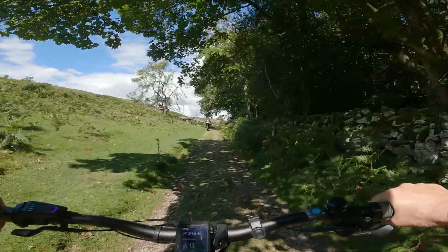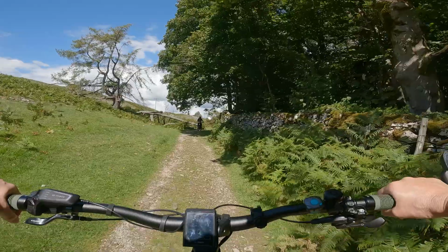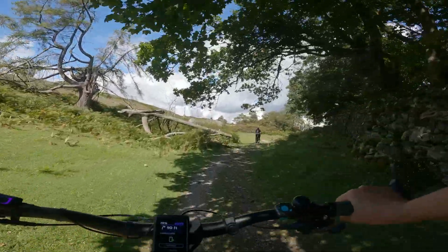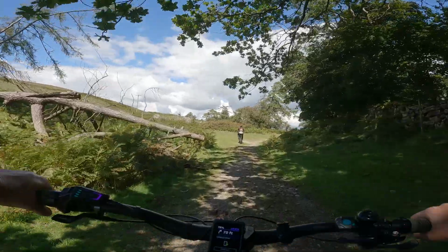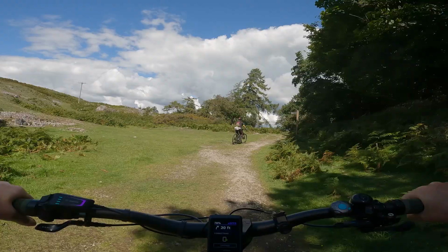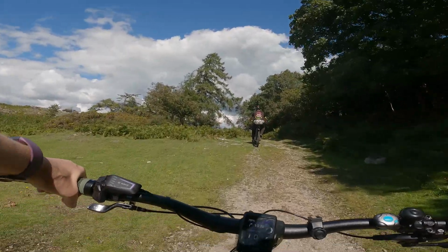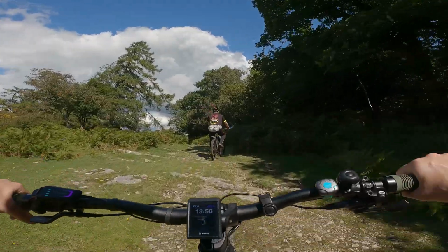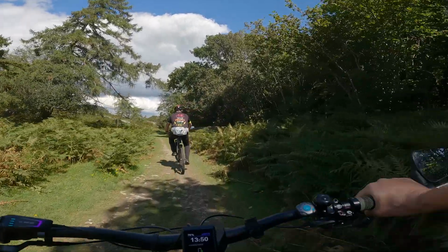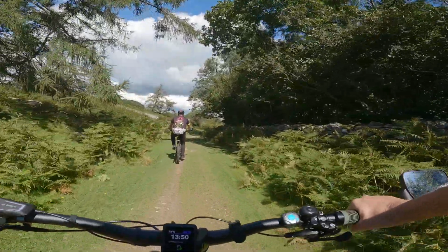So coming through that gateway, we've done exactly 10 miles. Now ahead of us, we've got the sign that says Bridleway left up Hampsfell. But nope, we're not going that way. We are going straight on along this part of the bridleway. It gets a little bit grassier.